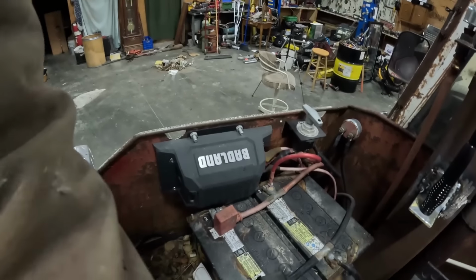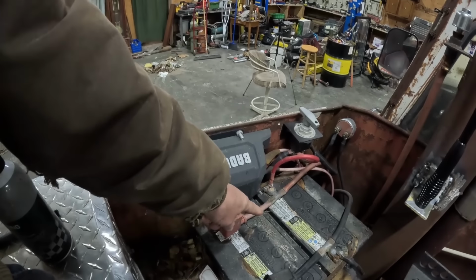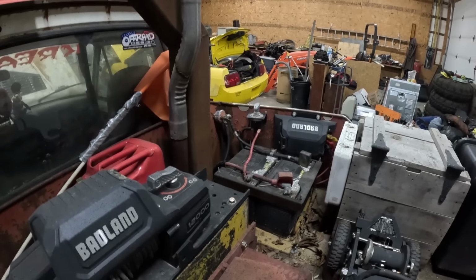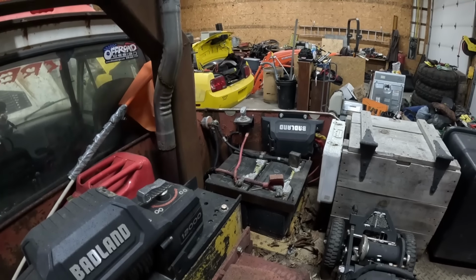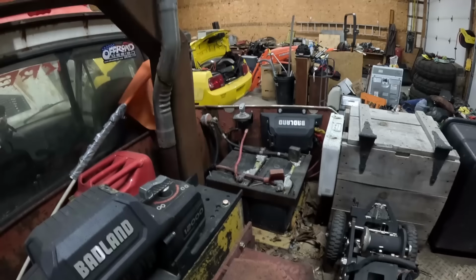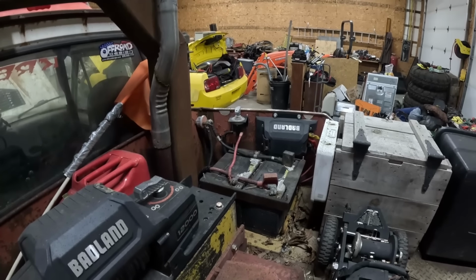And as you can see, I am running 4 batteries. These 2 are the primary batteries for the vehicle. They're on all the time. The 2 over here, I've got on a disconnect switch to where I only turn them on if I need them. If I use the winch too much and run the batteries down and the truck won't start, I turn these 2 batteries on, I can get the truck started and go.